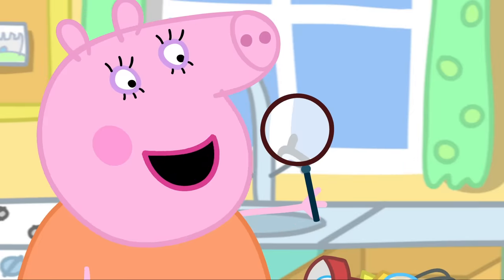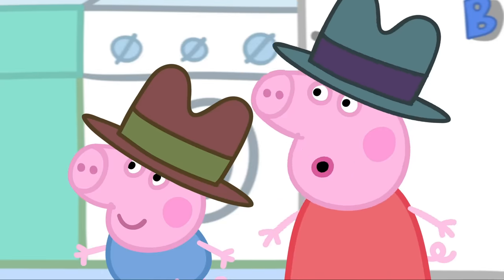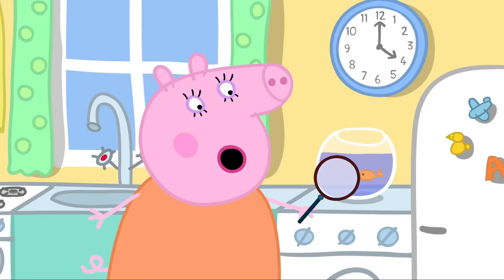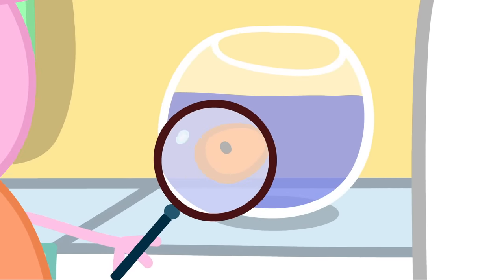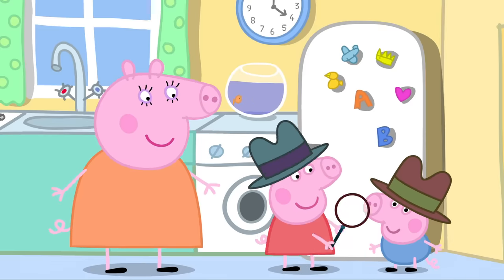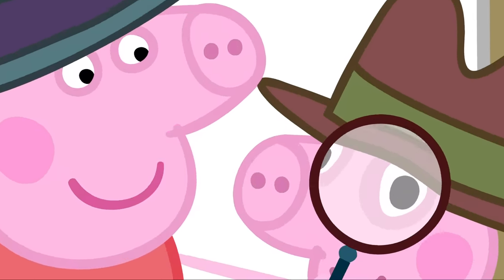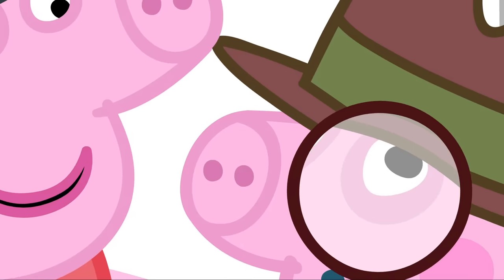Here we are. A real magnifying glass. Wow! How does it work? You hold it in front of things and they look bigger. The magnifying glass makes the little fish look big. Can I have a go? Wow! The magnifying glass makes George's eyes look very big.